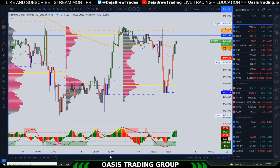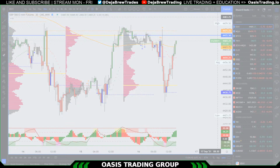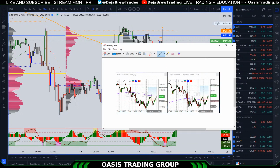We can see, let me grab my other monitor here. You can see we're still failing the 200 on SPY, but on Qs, we got a nice little break of the 200. The tech is already bottoming a little bit. Nice little curved bottom there, kind of like an inverse head and shoulders. Same thing here, all on SPY.